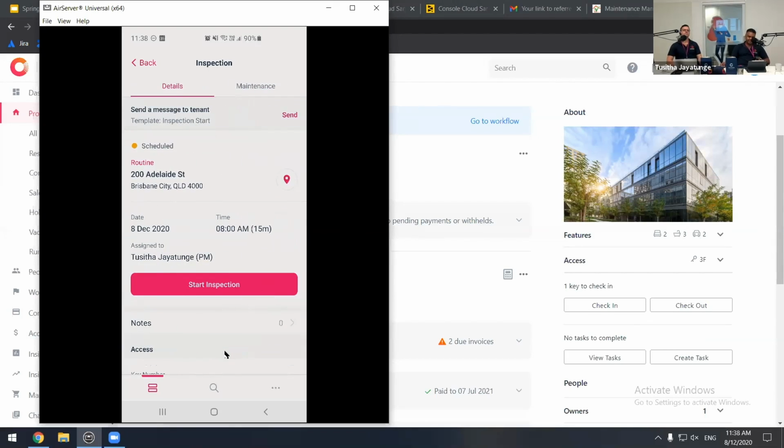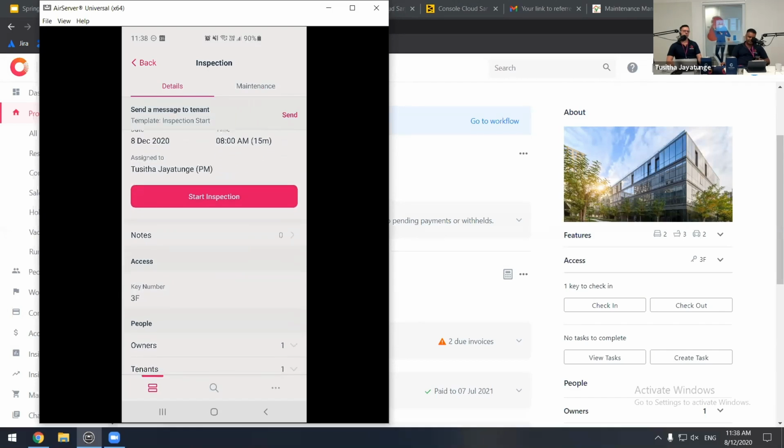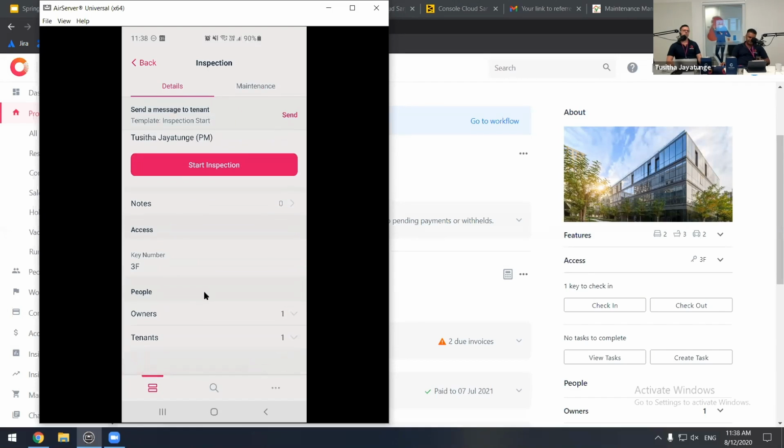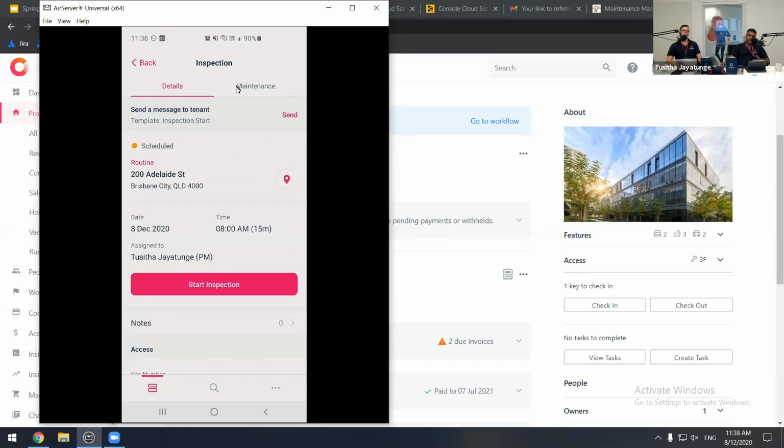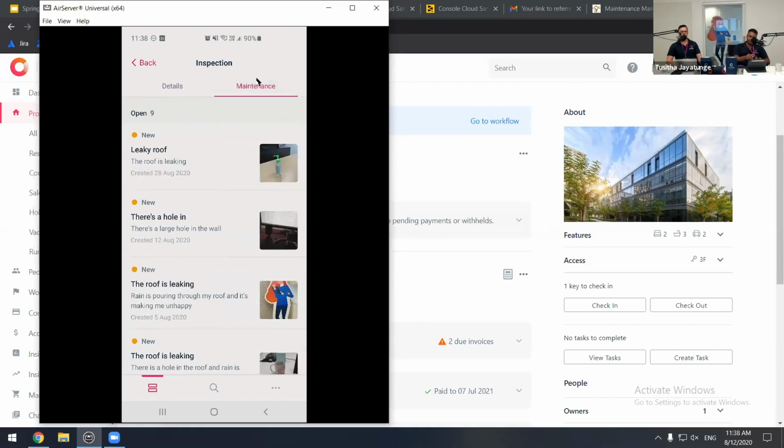So I can view the details of the inspection. The start inspection option is not there if you don't have Go Inspect. In this case, I have it, so I can actually carry out the inspection. I can also view details about the owners and tenants, and also access maintenance up here.